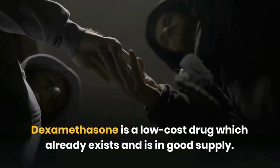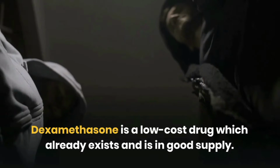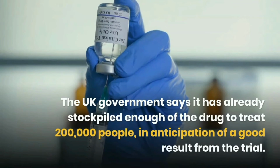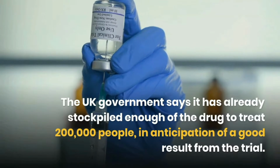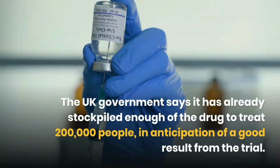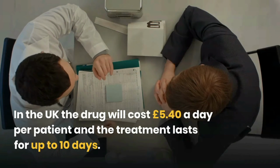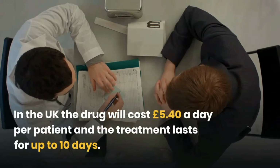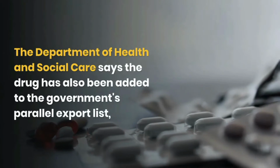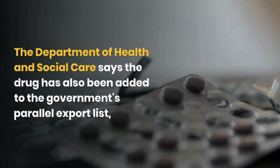Dexamethasone is a low-cost drug that already exists and is in good supply. The UK government says it has already stockpiled enough of the drug to treat 200,000 people, in anticipation of a good result from the trial. In the UK, the drug will cost £5.40 a day per patient, and the treatment lasts for up to 10 days. The Department of Health and Social Care says the drug has also been added to the government's parallel export list.